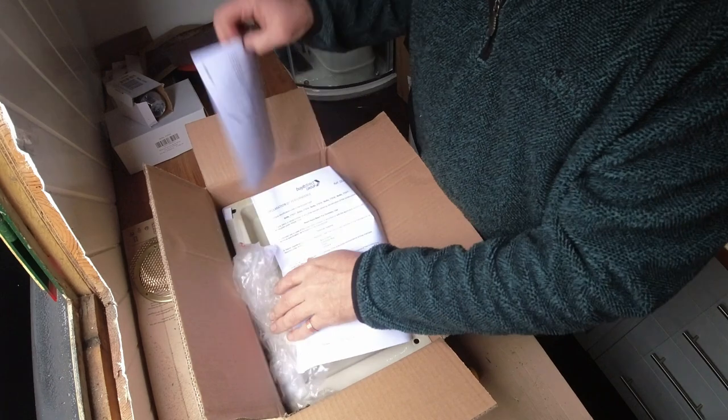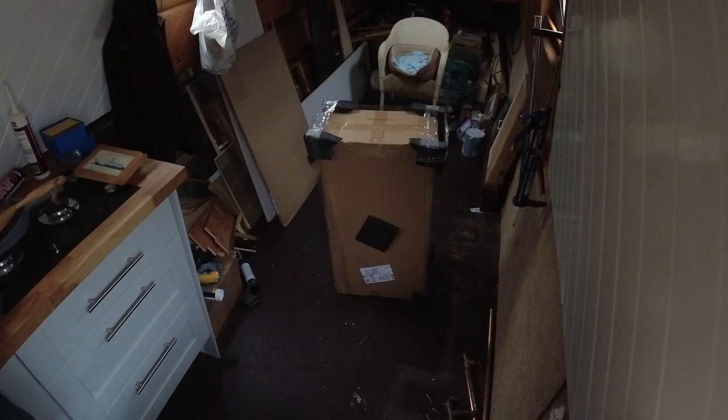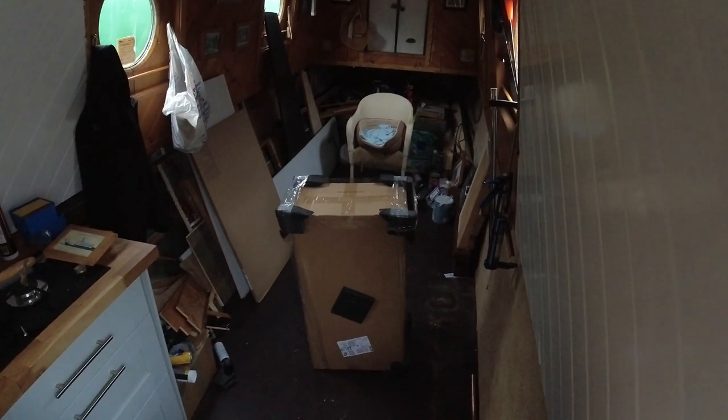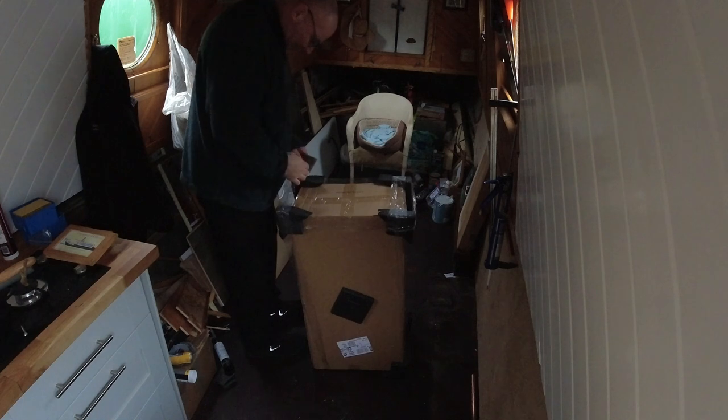Okay. Right, let's get the other box out and have a look at the big box. I don't know whether it's me or whether it's the phone, but the focus this morning on the camera doesn't seem great. Right, let's have a look at this one then.